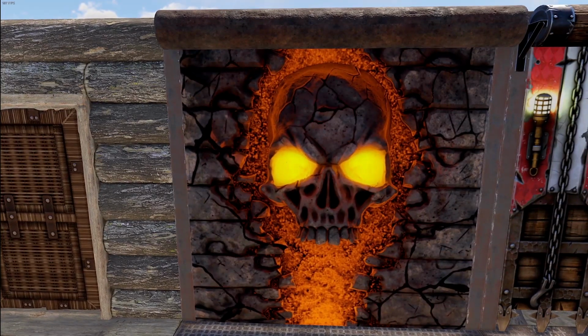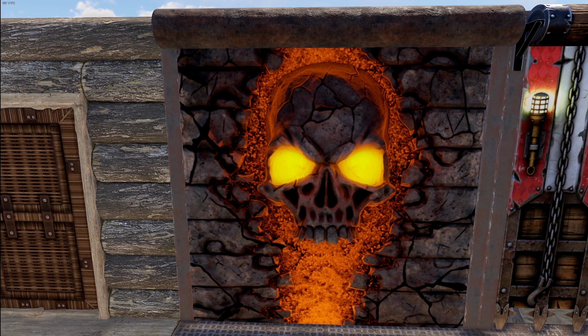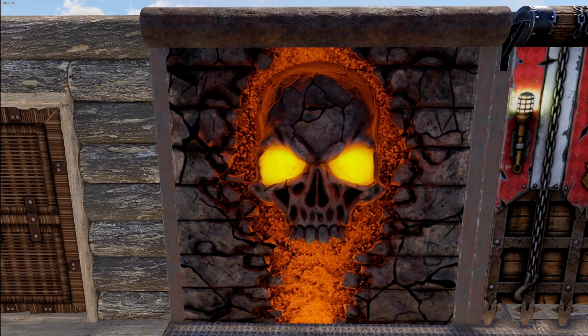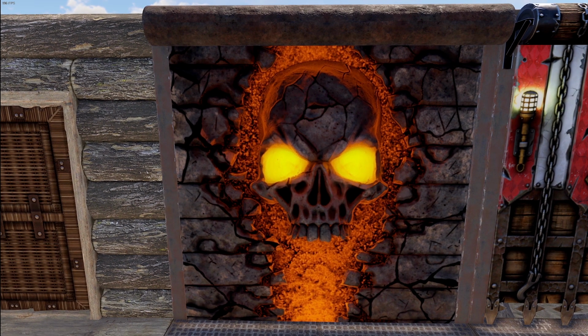Moving on, we have a garage door up next, and it's the Infernal Guardians garage door by Shedmon, and this thing is just, well, honestly, it's just badass looking. It's very crazy, and it's cool, and that's simply what it comes down to.